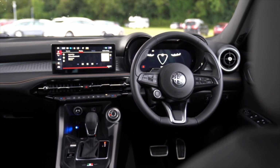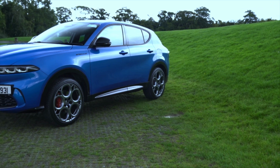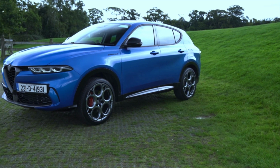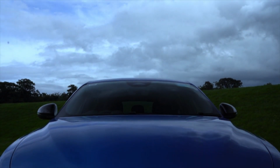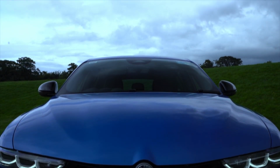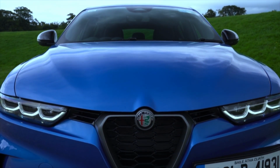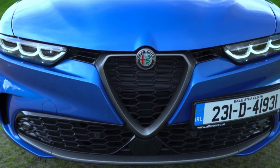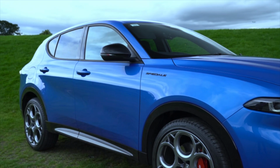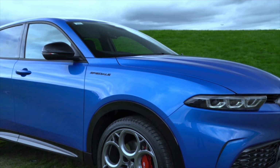Slick infotainment system, practicality, comfort and boot space. Cabin space and luggage capacity is decent rather than generous in Alfa's smallest SUV. Stunning looks and slick tech make the Alfa Romeo Tonale a handsome, compact premium SUV chasing a difficult crowd.